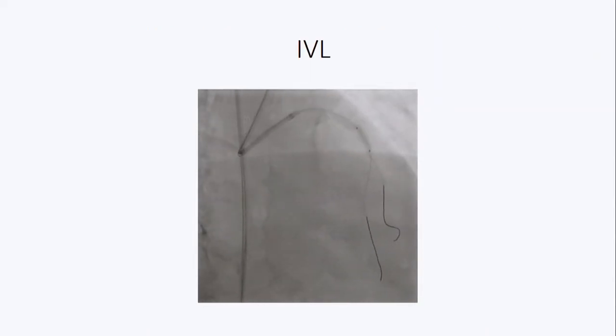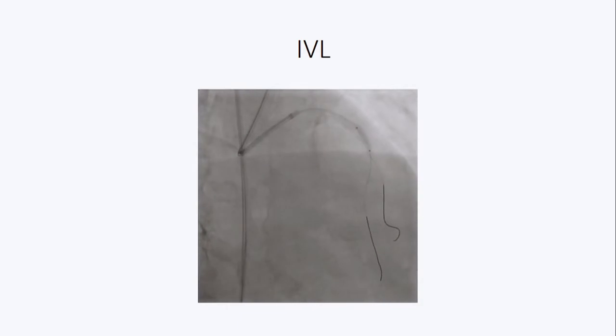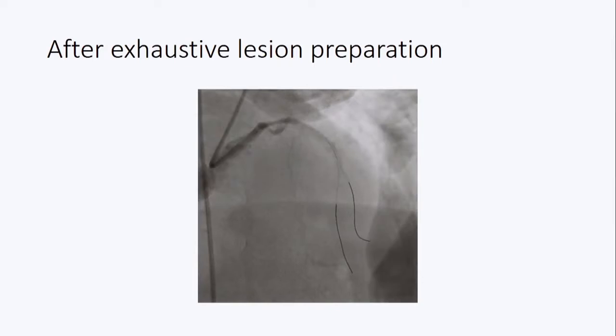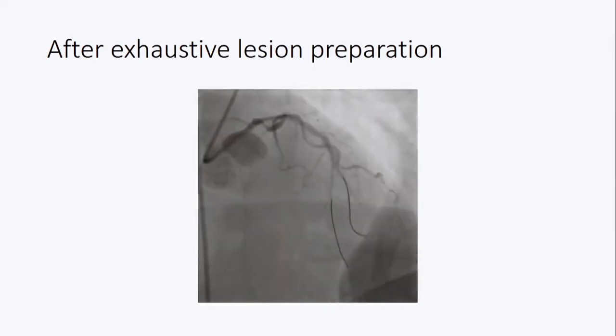We gave her 30 pulses here and 30 pulses proximally because I wanted to keep some pulses cost-wise for the circumflex in case I need it. I don't need to show you diagrams of the IVL, but you're aware of it. With the balloon, you use the proper size balloon, and you give your pulses to crack the calcium proximally. And after exhaustive lesion preparation, it looked okay.